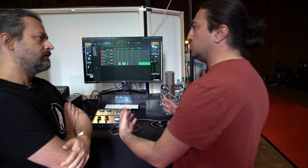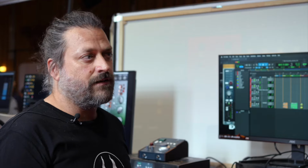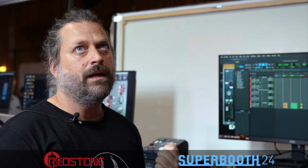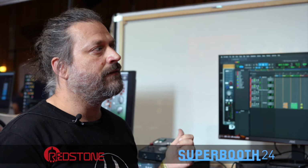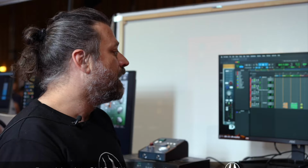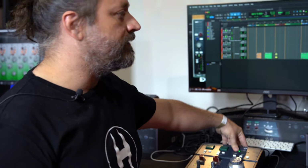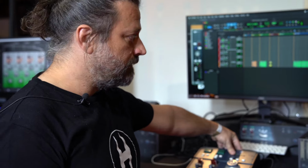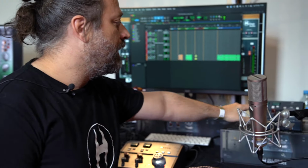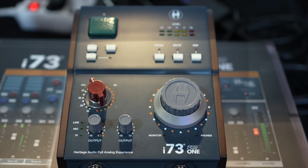When are we going to be able to purchase this gear? And what's the street price of it? We are in the pre-order phase right now. We will be shipping them in 3 weeks' time. So we expect 3 to 4 weeks to be at the homes of the people who want to buy it. The pricing is, for the big one, 1,500. The two, it's 1,000, and the little one, it's 650.